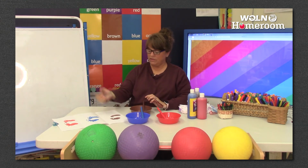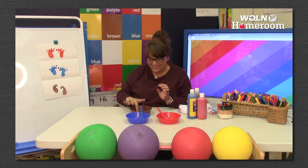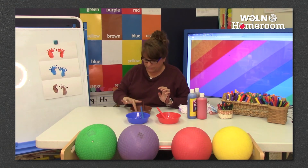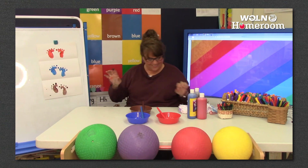I'm gonna put the feet on there. Look at that. And now I'm gonna use my finger for toes. Help me count them, ready? 1, 2, 3, 4, 5. 1, 2, 3, 4, 5. There we go.